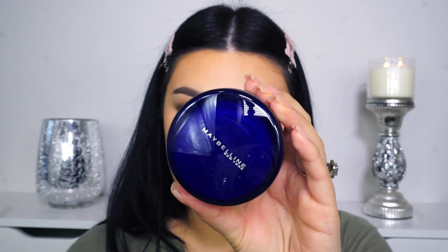Alright guys, so once we're all blended, we're going to go into a setting powder. So I'm going to go into the Maybelline. This is the Shine Free Loose Powder. So I guess it's really great for oily skin. It allows your makeup to stay on for a very long time.